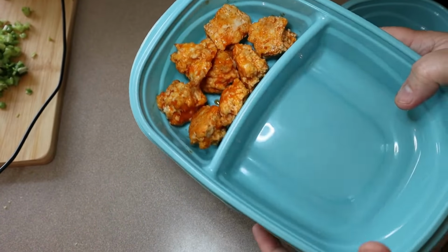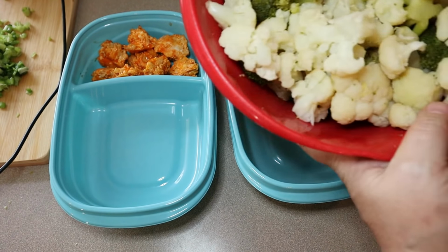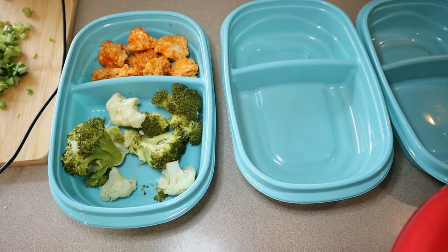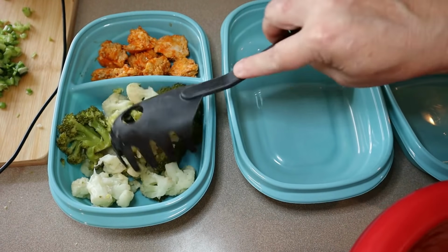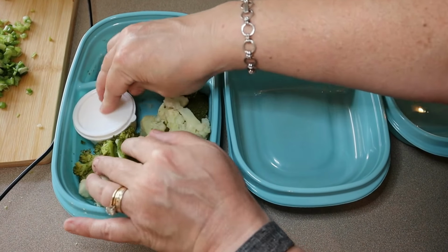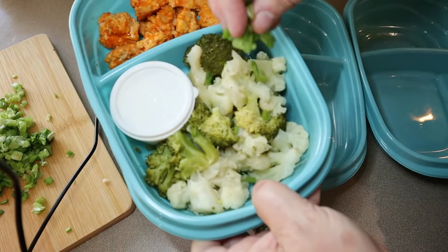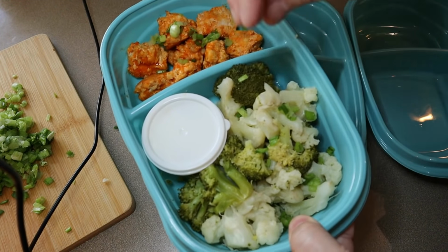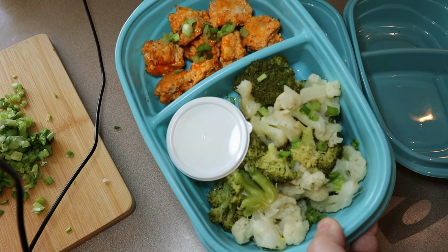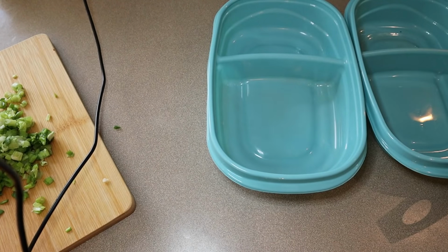So in each container is going to be 8 meatballs, and then I'm just going to put some of the broccoli and cauliflower in there. And the last thing that'll go in there will be the sauce for the broccoli cauliflower. And then just put some of the green onion right over the top. That's it. So 5 points on blue and purple and 7 points on green. So now I'm just going to go through and put the rest of them together.